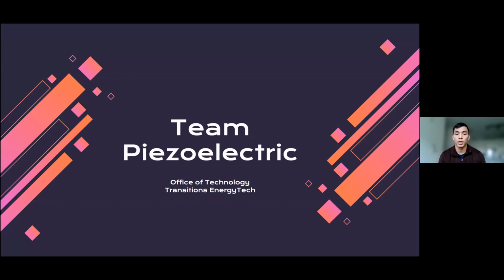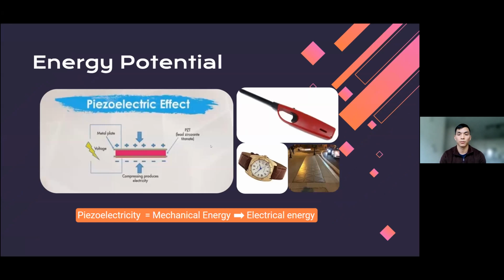And my colleague Ritesh will explain the technology behind it. So piezoelectric technology essentially uses mechanical energy and converts it to electrical energy with a force that's applied on a certain area. That example can be seen within a lighter.